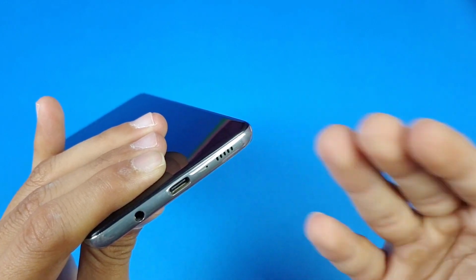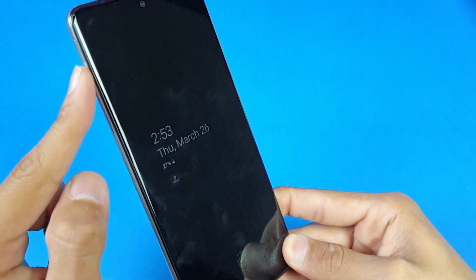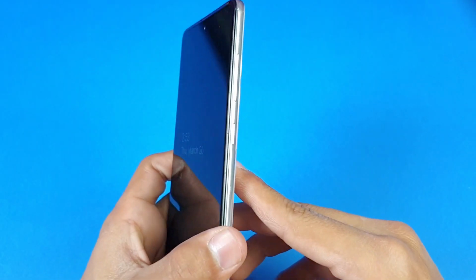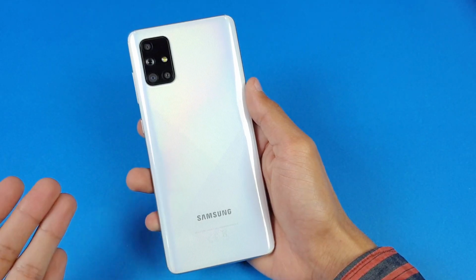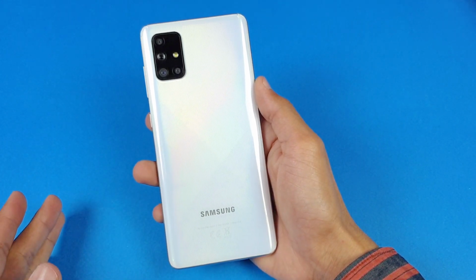On the bottom we have the speaker, microphone, USB-C port and headphone jack. On the left we have a SIM tray. On the top we have a noise cancellation microphone. On the right we have a volume up and volume down rocker, and also we have this big display. Overall, I have to say that the design language is really good on the Samsung Galaxy A71.